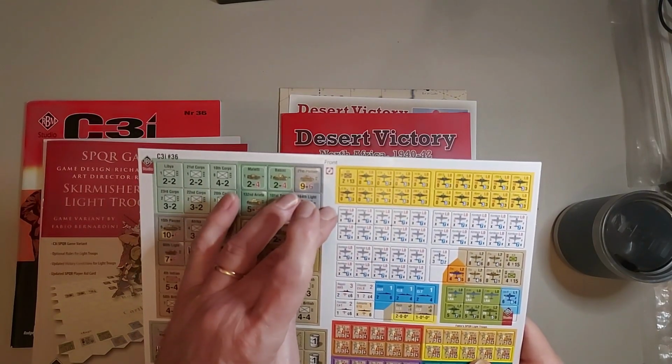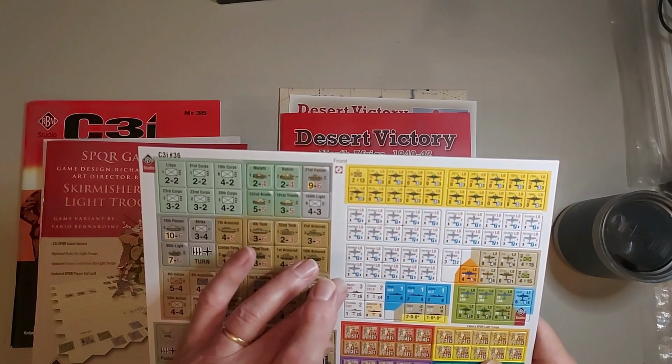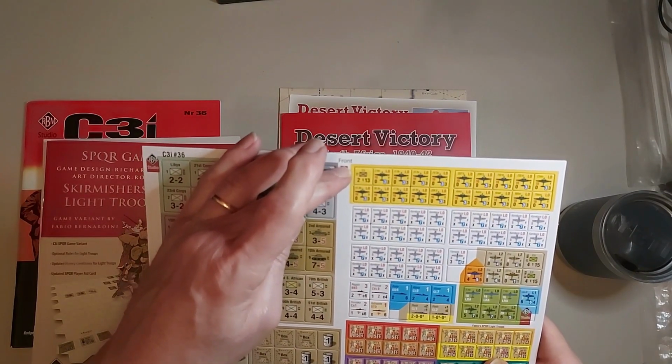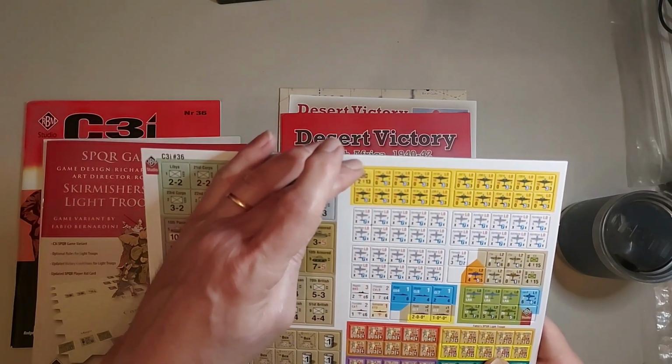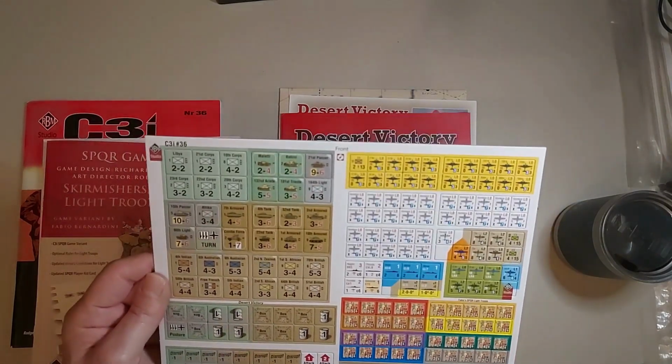Dang, there are a bunch of kamikazes. These are all kamikazes. We've got a few ships here. It doesn't look like anything strange. I'm assuming these are Chinese. Oh, some more units here.